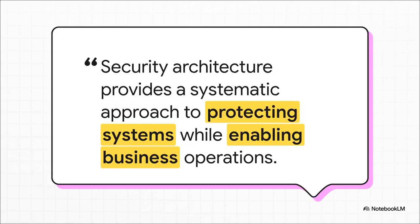When you put it all together, you can see that security architecture isn't about being the Department of No. It's about finding a systematic, intelligent way to protect what's important while still letting the business do its thing, to innovate and grow. It's really about enabling, not disabling.